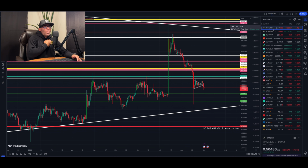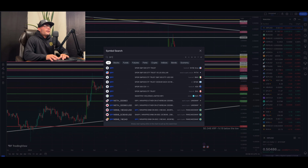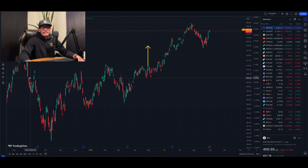XRP hopefully does find support here, but like I said, if not, we got 1, 2, 3 levels below the market, and if that 40 level doesn't hold, that's definitely not good. So let's take a look over at the SPY, and then we'll wrap this video up, guys.